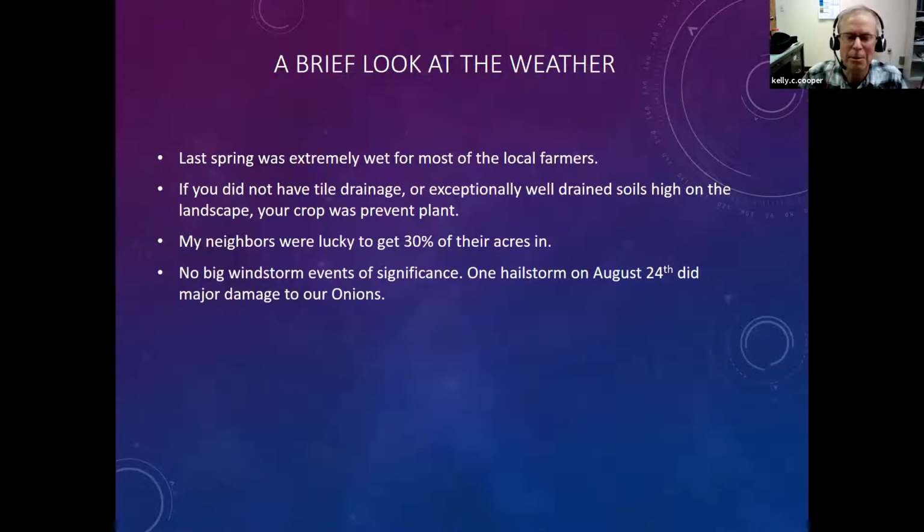We didn't have really any big windstorms at the site. We did have a little bit of green snap, nothing of significance. Probably the biggest problem we had with the weather, we had a hailstorm on August 24th, and it did some damage to the onions. Onions are particularly vulnerable at that stage. If the leaves get damaged, you'll get some dead tissue, bacteria moves in, and that'll move right down through the neck into the rings.